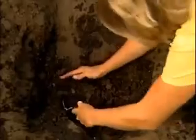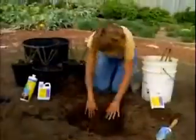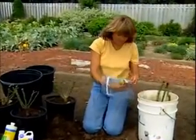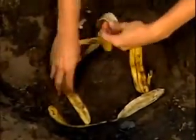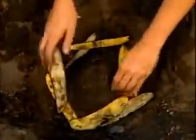The next step is to create a mound of soil in the bottom of the hole. Then here comes the fun part. Save all those old banana peels and lay them around the mound of the soil. This will add potassium, which will give your roses an extra boost to get growing.